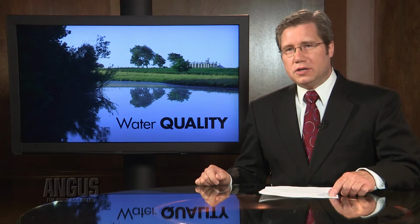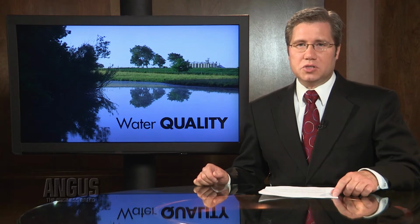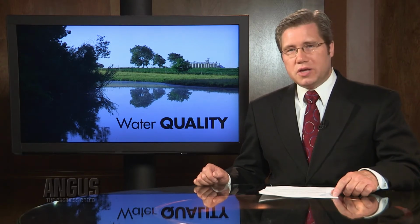With recent drought conditions, water availability is top of mind for many cattlemen. But Jason Hubert of the University of Missouri reminds producers to also keep water quality in mind when it comes to managing streams and ponds. He offers tips for landowners to take better care of one of their most important resources, water, through good management and riparian buffers.